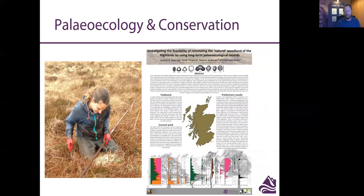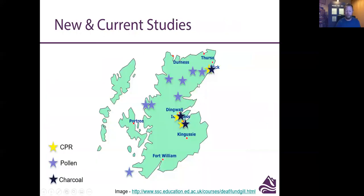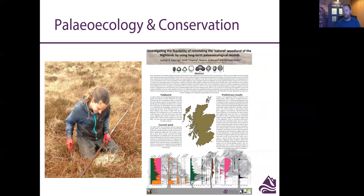And she's been looking at 3 sites in the Highlands region. So, these sites, 1, 2, 3: 2 in Caithness and 1 in Sutherland. And here we've been looking at long-term pollen records in peats that are up to, I think, 7 meters deep in places. And what we've been doing really is working with the Forestry Commission of Scotland, who have funded a lot of this work to see what the native woodland was like in these areas.